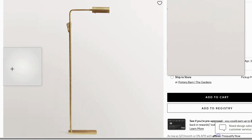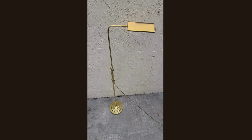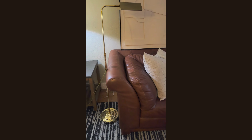If I had to create a capsule wardrobe for interior design, task lamps would definitely be included. They are iconic pieces in design and they look good in just about every space. I found this vintage piece for $10 and it is adjustable. Here's how I styled it.